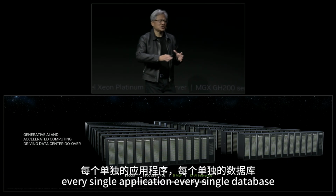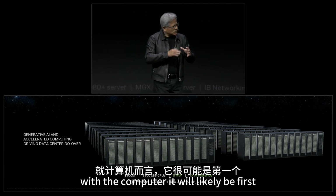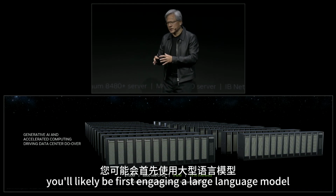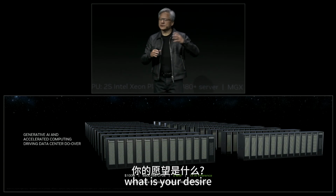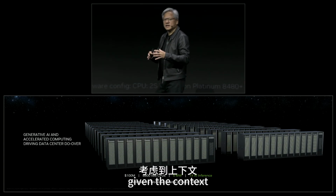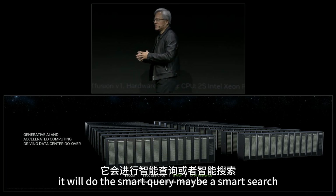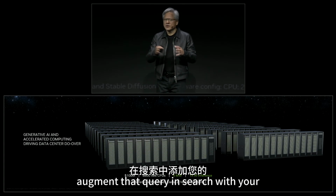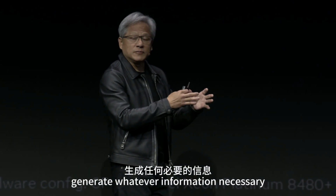Every single application, every single database, whenever you interact with a computer, you'll likely be first engaging a large language model. That large language model will figure out what your intention is, what your desire is, what you're trying to do given the context, and present the information to you in the best possible way. It will do the smart query, maybe a smart search, augment that query and search with your question, with your prompt, and generate whatever information is necessary.